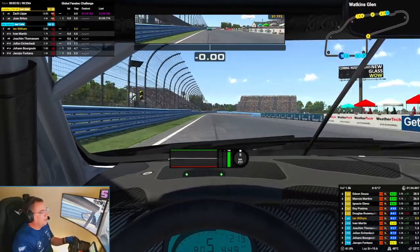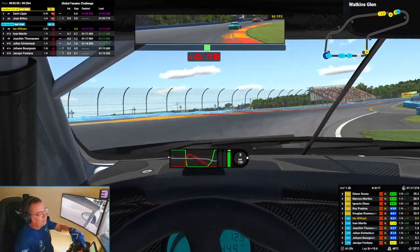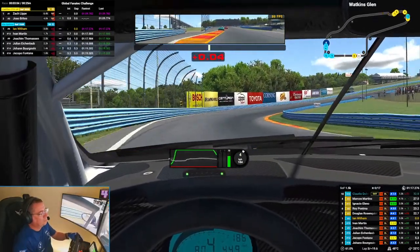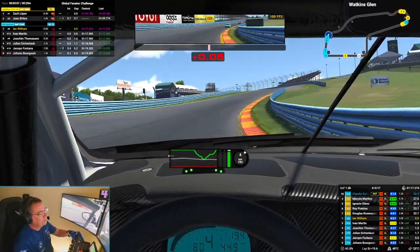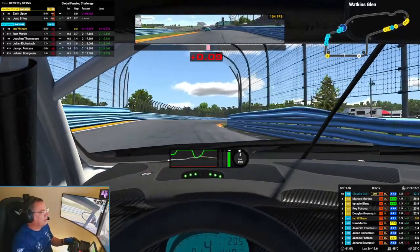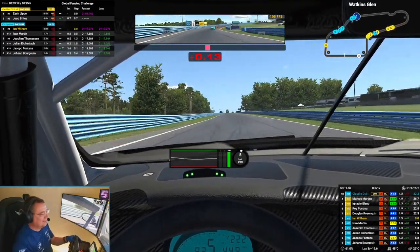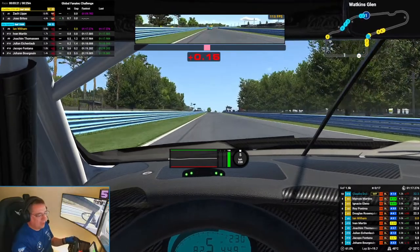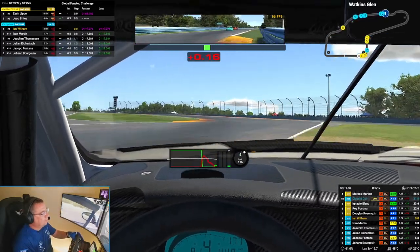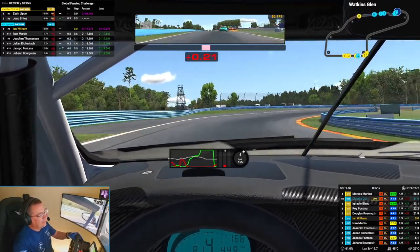So Ivan is staying nice and close. You've just done a 117.3. Yeah, so slightly surprisingly, the Kias have actually got a bigger grid than the Cadillacs. So it's like the three of us have broken away a little bit from the rest of the pack. Well, no, there might be four there.